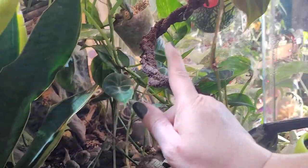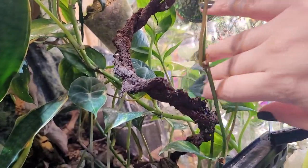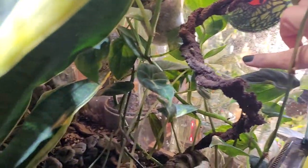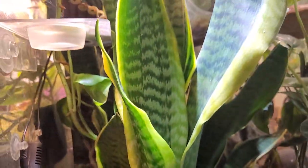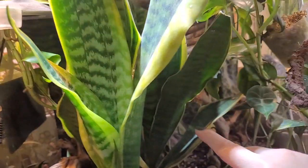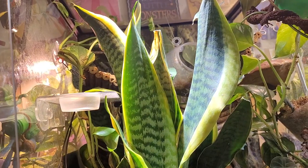But yeah, the one in the back here is a piece of golden pothos, and then this one is a micans. I also have a little ZZ plant baby. There it is, hidden in the back over here. It's only got two, I think, stems, but it's in there. Lots of snake plants. There were only two to begin with. This one at the back here and this one. And then it put out this baby, and then it put out another baby in the back.